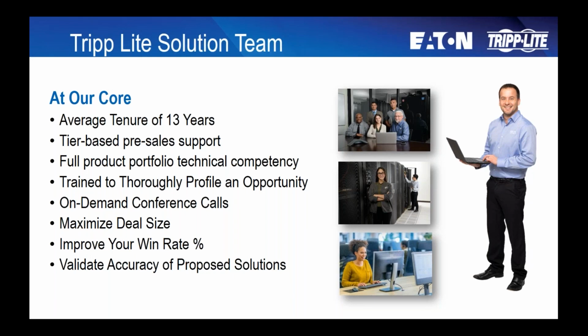And then finally, if you already have a BOM in mind, but you're uncertain if it's the correct solution, we're here to help validate that it is accurate. So it minimizes any sort of RMA situation for you.